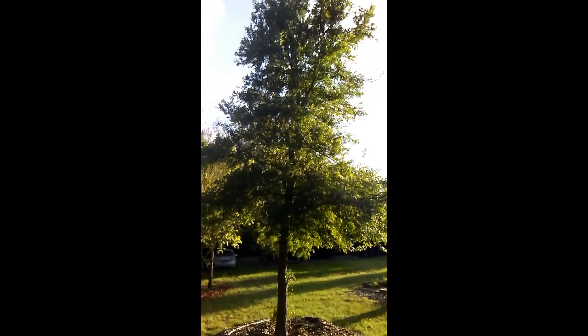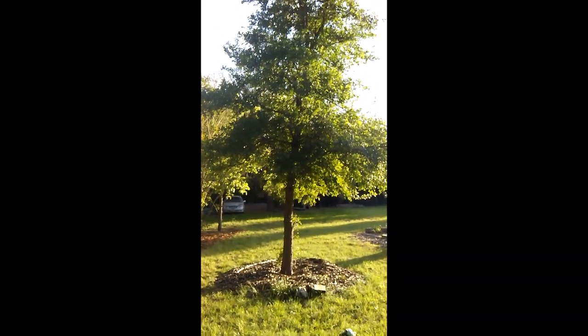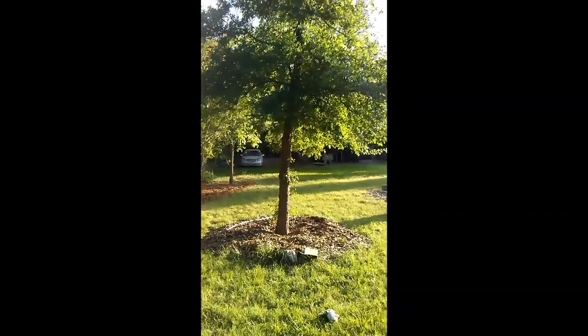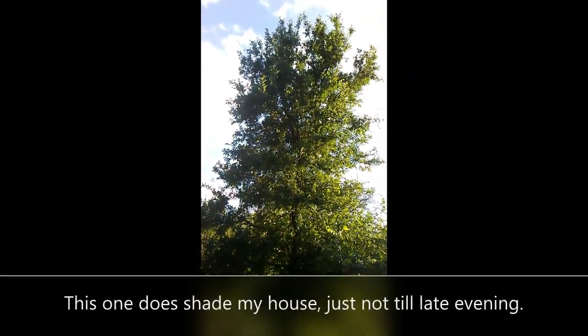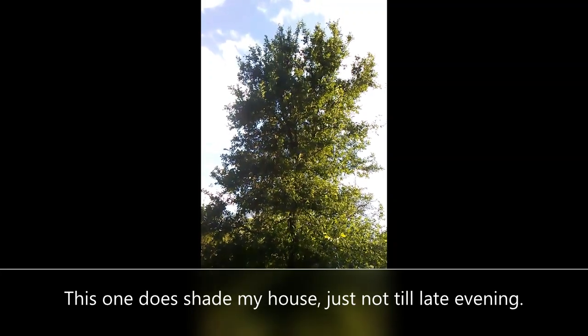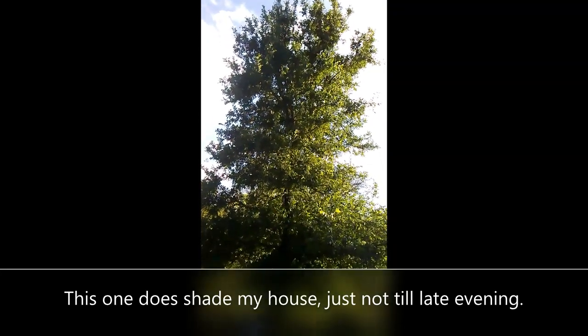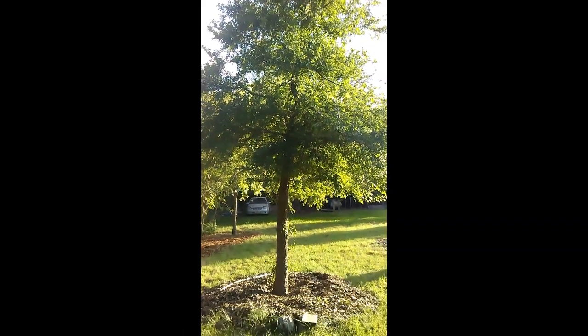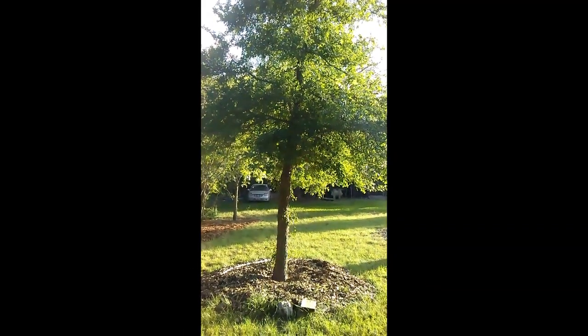Aha. This tree is one that I grew from seed and then planted here. So the purpose is that when it gets tall enough, it'll help shade my house. It needs to be about 10 feet taller. But this is another tree I grew from seed. I nurtured it, and then Mother Nature took care of the rest.